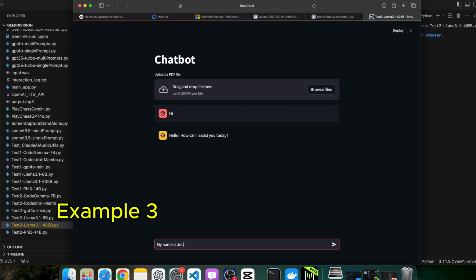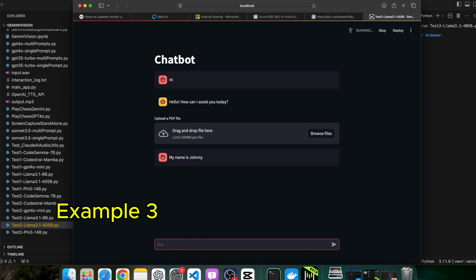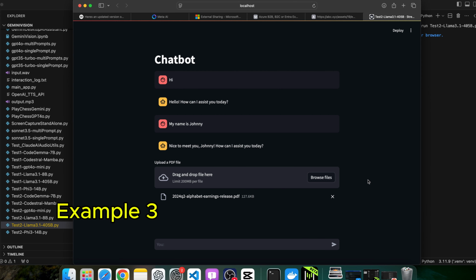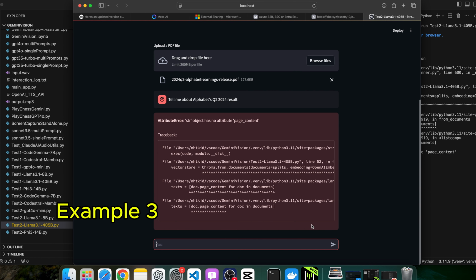My name is Johnny, and it looks like first you can communicate with the model, no problem. Ignore that the PDF button is not displaying properly, but that's the last thing we need to worry about. Let's see whether we can do a PDF upload first. Can it be uploaded and can it be indexed properly? And nothing happens. So let's ask the question: tell me about Alphabet's Q2 2024 result, and remember the magic number is 85 billion, but it's already failed.